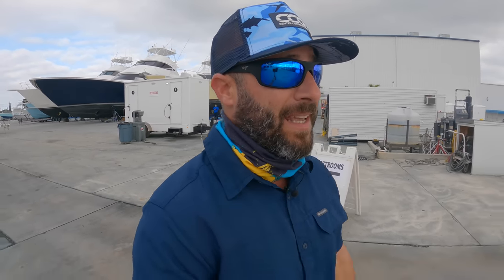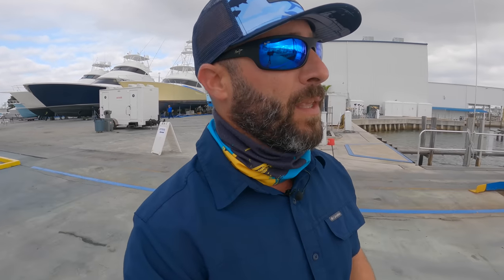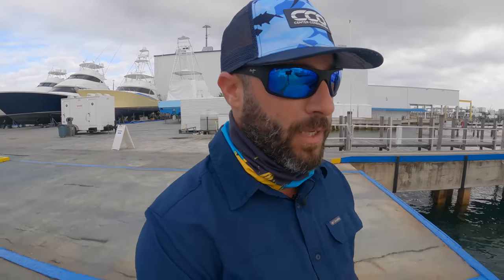They have one in the water. I believe 20 to 30 of them sold already. And it's gonna be an exciting day dissecting this boat and seeing every little detail with Ryan Higgins and Chris Landry here with the team. So I'm gonna turn around and show you your first peek. You ready?